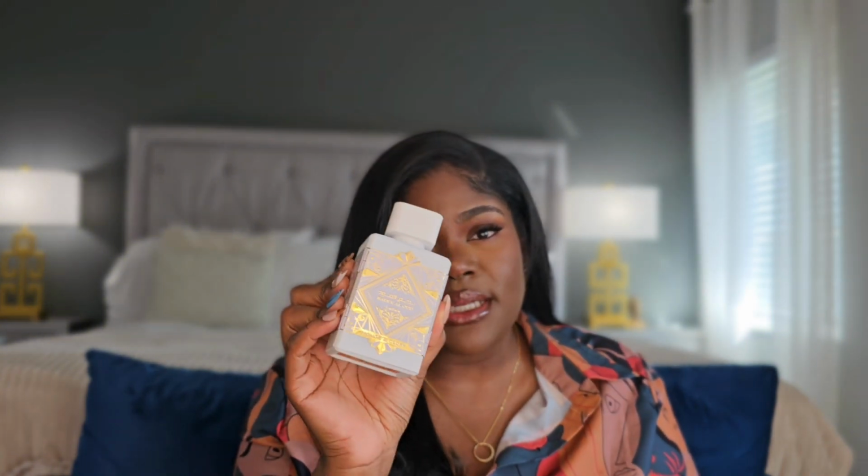I'm not the one that's going to have 100 bottles. No, because I want to wear them. I want to appreciate them. When you have too much, it could be too much. You know what I'm saying? But this smells good. It smells really good on men as well, because it is a unisex fragrance, and I think this is a true unisex.